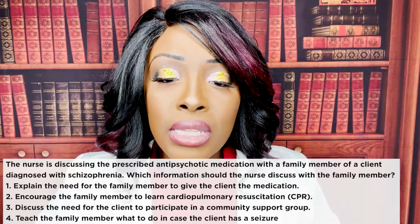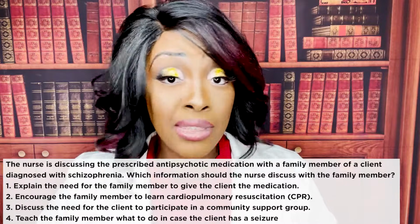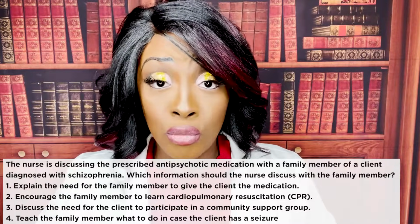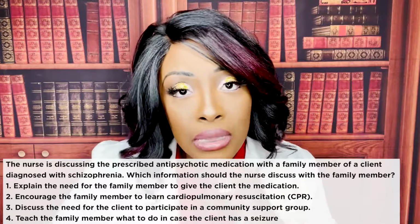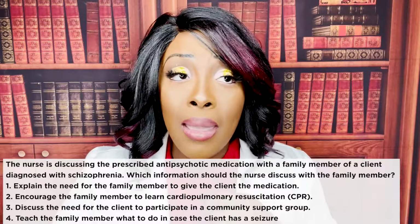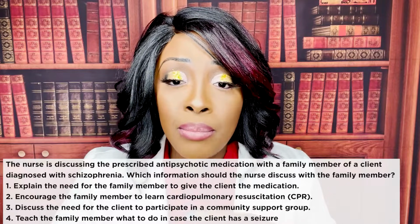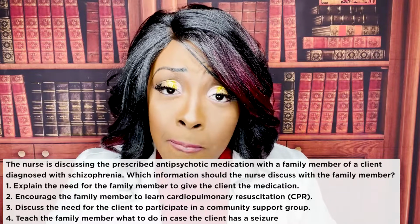Choice 3, discuss the need for the client to participate in a community support group. It's not the patient that needs the support group. It's the family that needs the support group. And if you guys are taking psych right now, you're going to start learning about this. It's not easy being a loved one or family member of a patient that has a disorder such as schizophrenia.